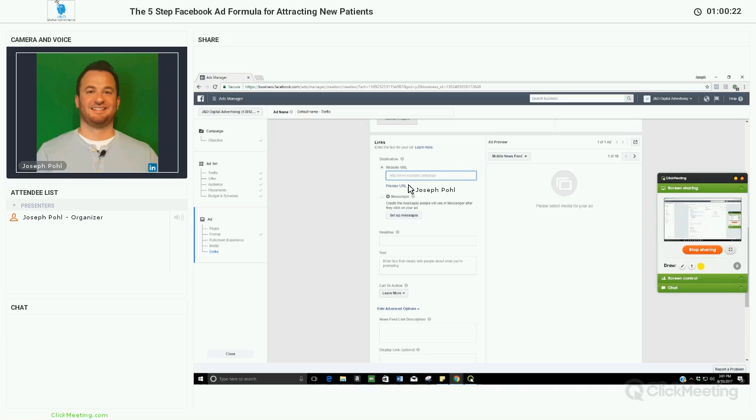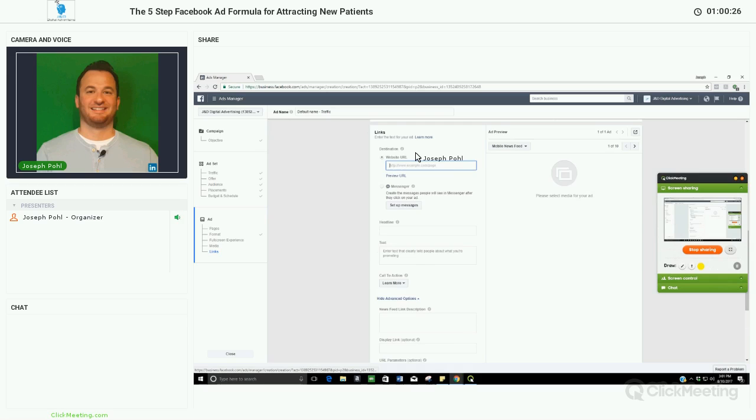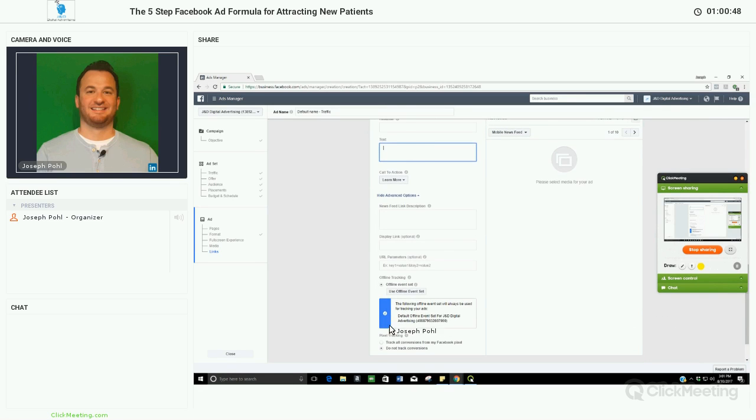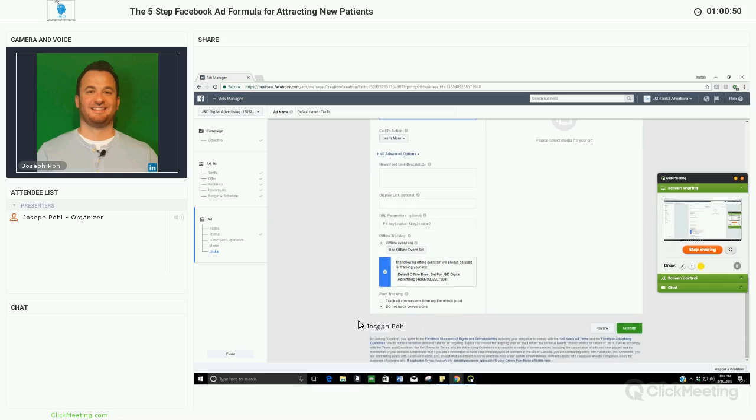And obviously you'll fill in the other information, the headline, the text. The text, like I showed you in the earlier advertisement, is just re-explaining what the offer is, being a little bit more personable with them, introducing some emoticons or humor, whatever you want to do, but that's where your offer is going to go. And then obviously the image will contain some of the offer as well. And once you finish that, you're going to click confirm, and that will be that.